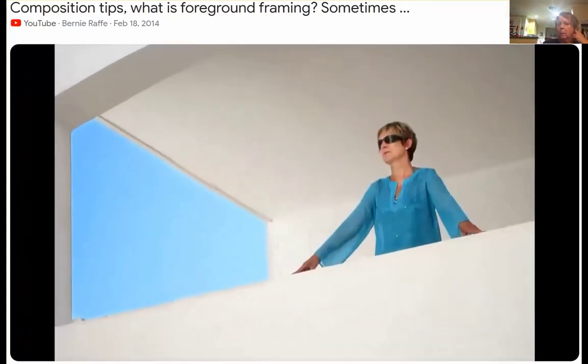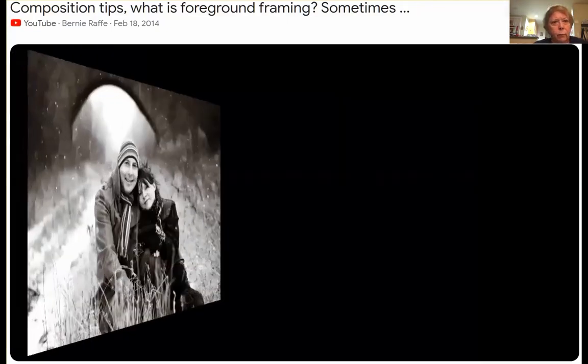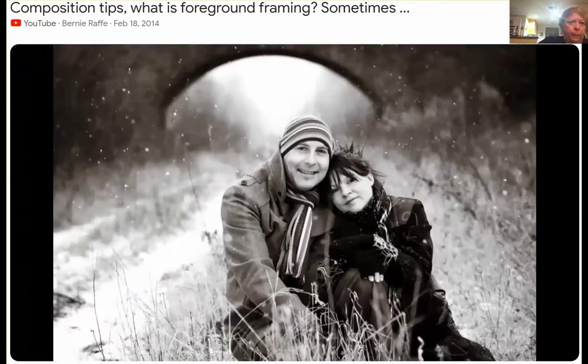Here's another holiday shot that I like, with Jane framed between the geometric lines and shapes of the outside hotel wall. And finally, in this shot, I've used the arch of the bridge behind the couple and the long grass in front of them to try and create a frame.